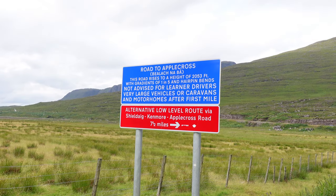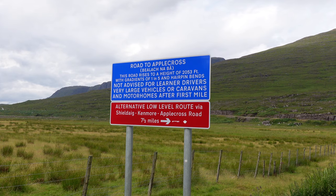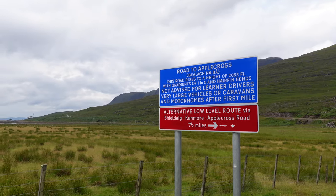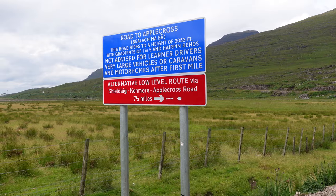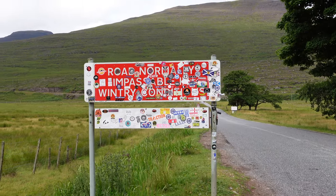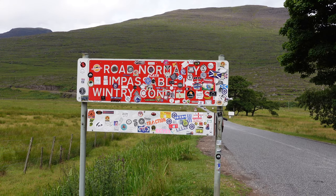It says this road rises to a height of 2053 meters with gradients of 1 in 5 and hairpin bends. So this is not recommended for new drivers or big vehicles. There is an alternate route, but we are going to take this route, nice and slow, and we'll stop now and then halfway through if there is a viewpoint, and I'll keep you in the loop.